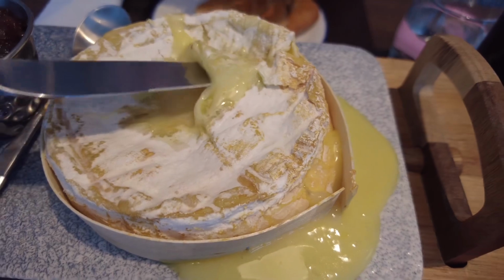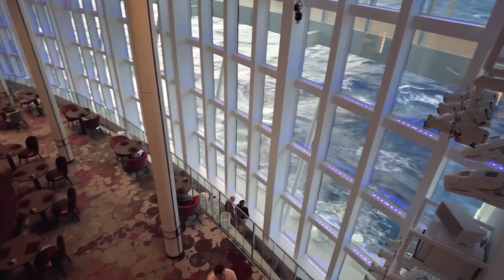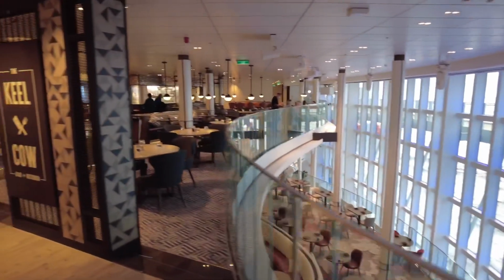The price of a three-course meal roughly ranges between £15 and £30 depending on what you order. It's not just the food that's great at the Keel and Cow, but the stunning views out over the ocean or whatever port you are docked in as you dine. You really do get one of the best views on board here.